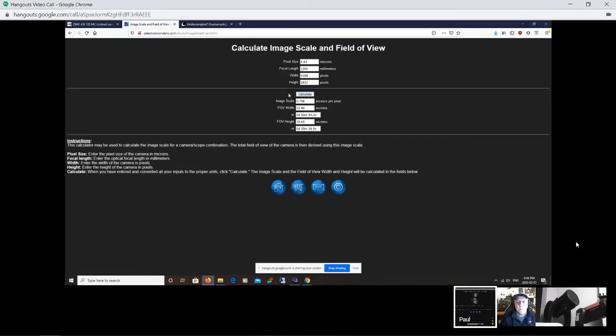And in most image scales in and around the area that we live here, where the skies are really not great in terms of seeing, we want to keep our image scale between, say, 1 and 2. That's where we want to keep it. And that'll give us the maximum use out of our telescope and our camera size together.